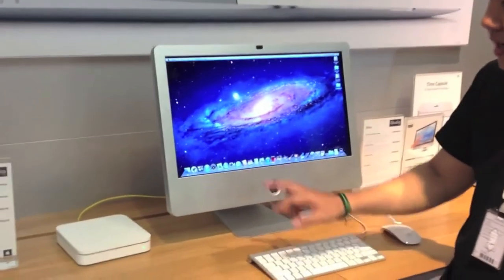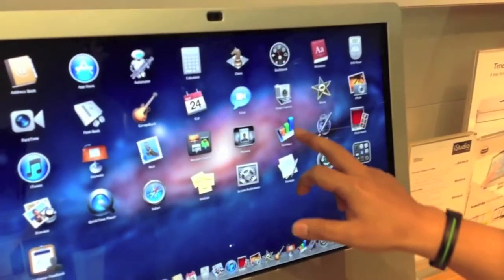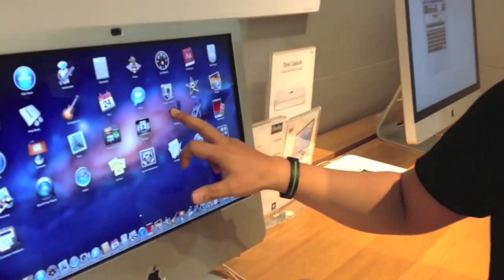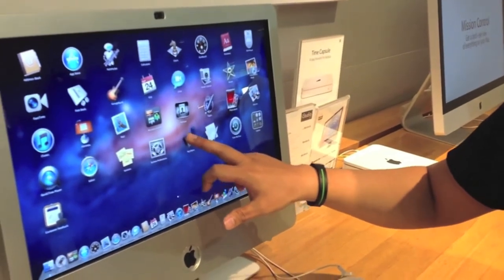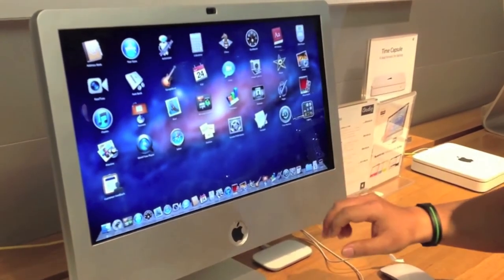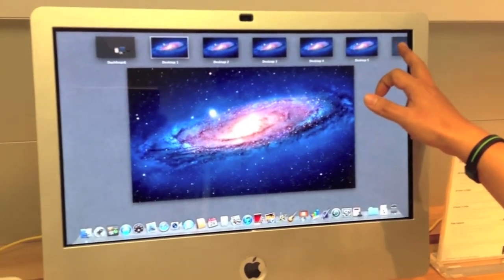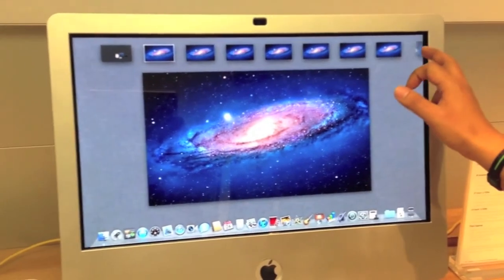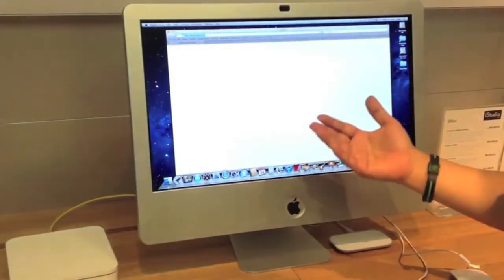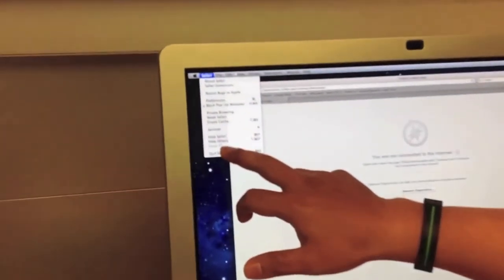So I'm going to start with the Launchpad. I'm going to bring up the application thing. Here you go. With my gesture, I can move this app around. It's really amazing. Okay, Mission Control. I can bring up Mission Control right there. I can add more. Go back to the home screen. I can bring up Safari, go to web browsers, go to menus, and quit.